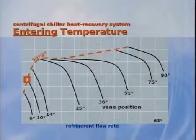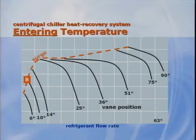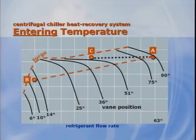Let's look at the centrifugal chiller heat recovery system control first. Recall that Court discussed the issue of surge with centrifugal chillers. If a constant leaving condenser water temperature is desired, this fixes the condensing pressure. So unloading would be between points A and C. If the load drops and the lift remains constant, the chiller can surge. If instead the chiller was controlled using constant entering condenser water temperature, the chiller would unload between points A and B.